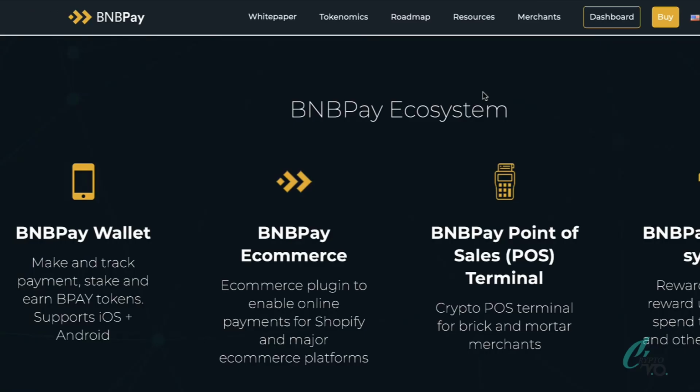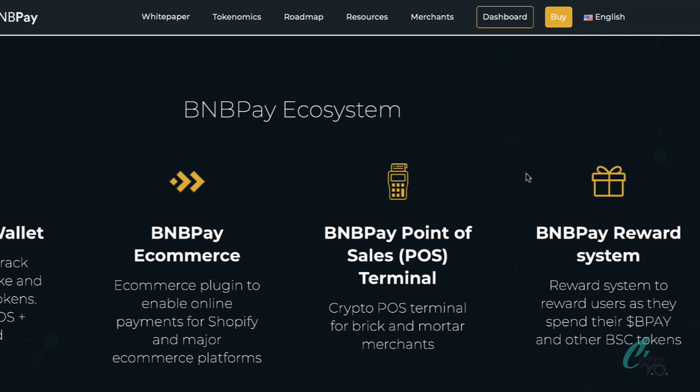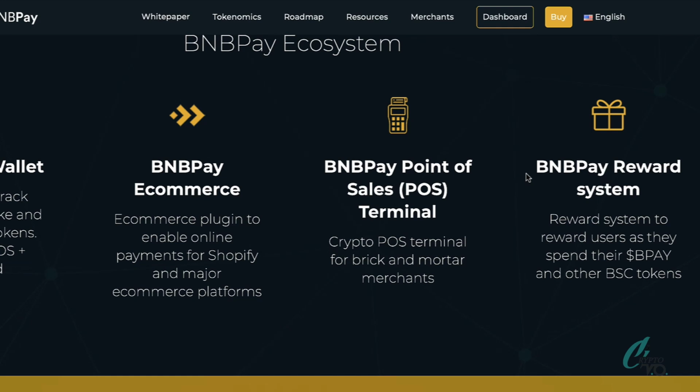So a bit about their ecosystem, as they refer to it, the Bnb Pay ecosystem. You got your wallet, so you're able to make and track payments, stake and earn Bpay tokens, as we mentioned earlier, and it's supported on iOS and Android as well. They got the Bnb Pay e-commerce, so that's an e-commerce plugin to enable online payments for Shopify and other major e-commerce platforms. They got Bnb Pay point of sale, the terminal, so that's like when you show up to a local cafe, and the way you pay would be a crypto POS terminal instead of the other traditional ways. You also got a Bnb Pay Reward System. So the reward system rewards users as they spend their Bpay and other BSC tokens.